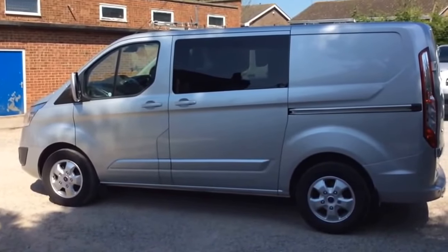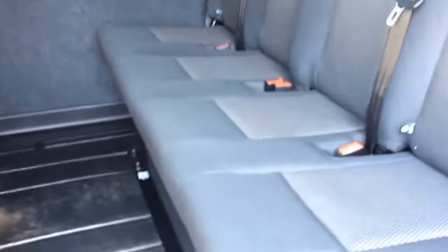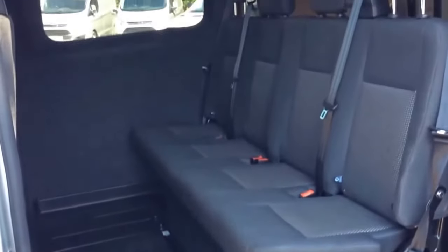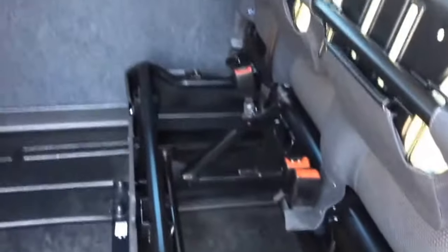The engine's a 2 litre Euro 6, 130 brake, so nice, good power, good torque, good fuel economy, nice to drive. The seat base lifts up on this one as well, so you've got some storage underneath.